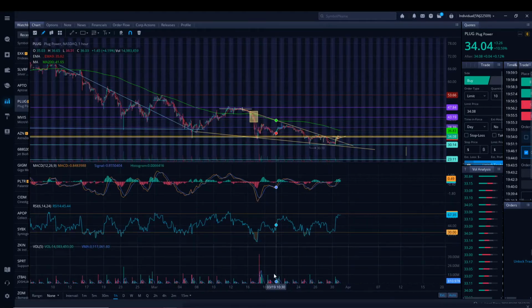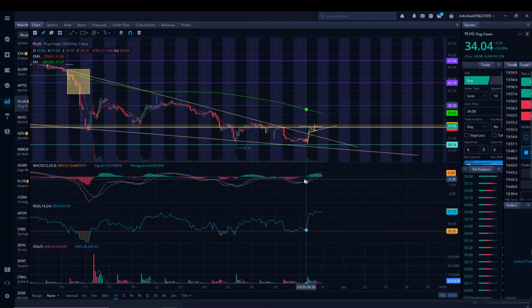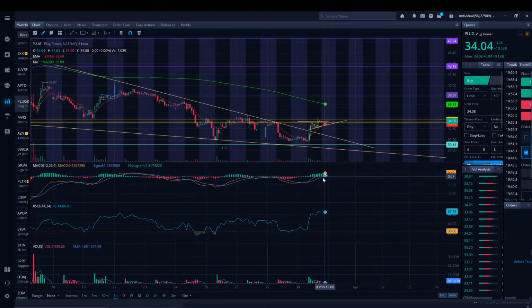The volume, nothing crazy, but a little bit of an upgrade from what we've seen over the last week or so. So if we see more volume pumped into this, that could be another potential sign that we have a run up coming. You do see a decent amount of buying in the MACD on the 1 hourly.